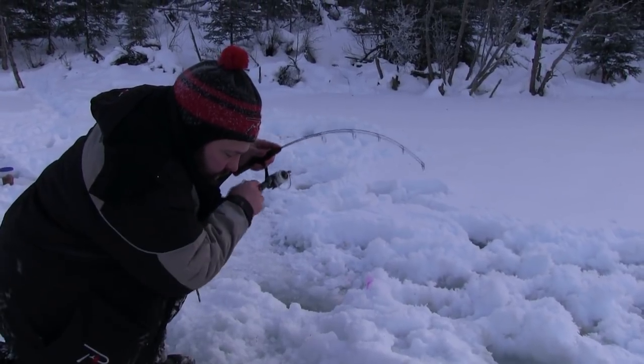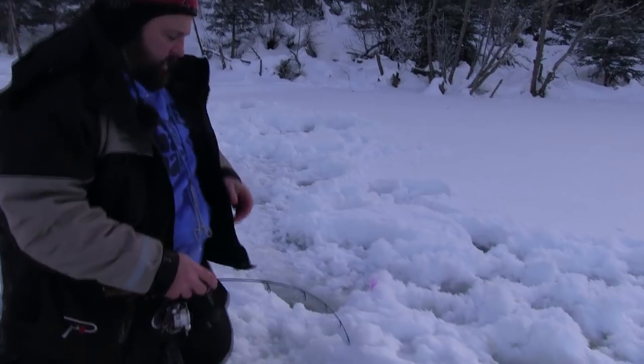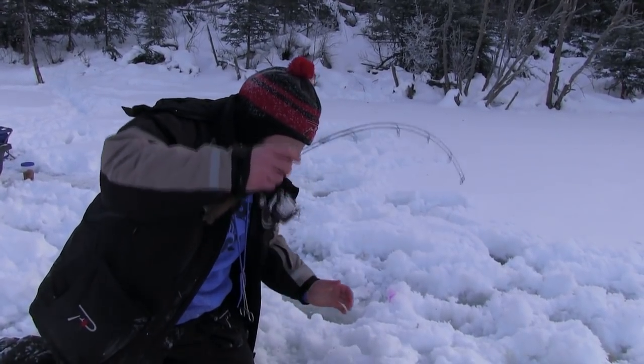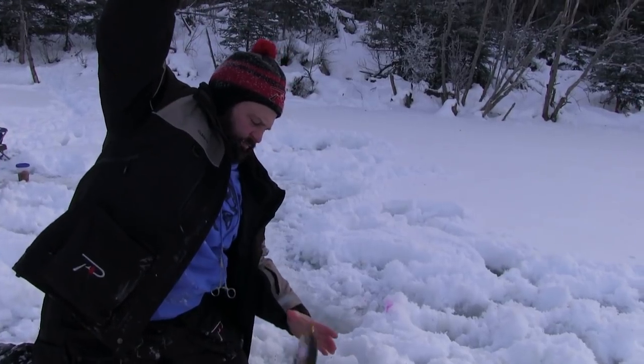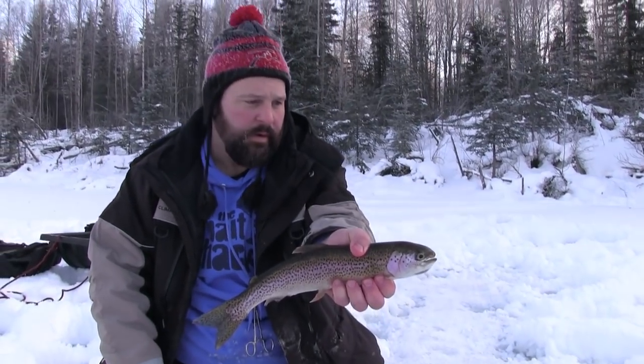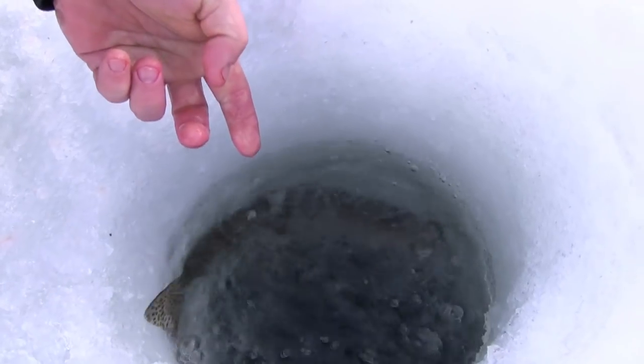Okay, another nice little one. Not bad. Not a bruiser, but it's not bad at all. Another nice little rainbow on some natural fire brine shrimp. Get this little guy back in the hole. Down there, little buddy.